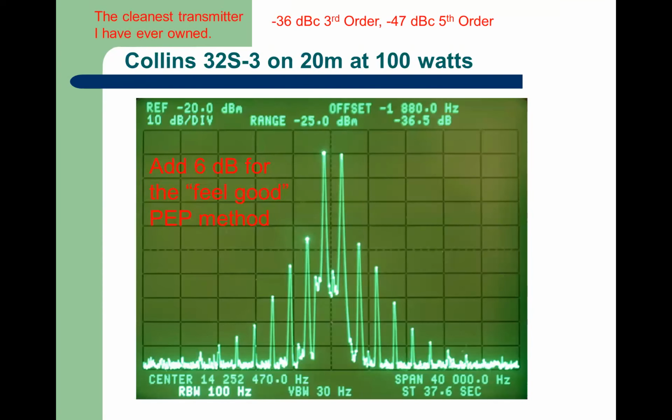Okay, fine. All right, so now we're going to look at transmitters and the area that the equipment manufacturers need to improve on sideband, CW in particular. This is the cleanest transmitter I've ever owned, a Collins 32S3, obviously out of production. You got to tune it, but it had 6146 finals and negative feedback. Not many of the tube rigs had that.